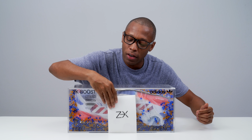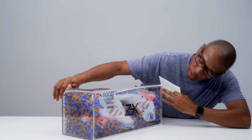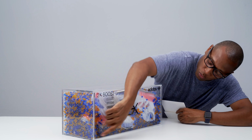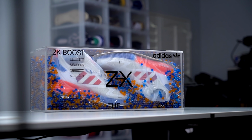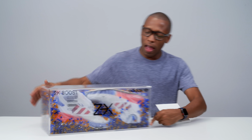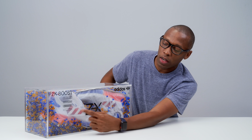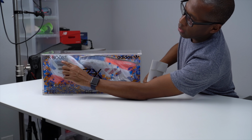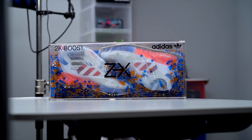And it has a letter here, so let's start with that. It's the ZX. It doesn't have the motto. It just says feel the ZXIENCE, science. I don't know how you're supposed to say that. And then on the front it has the ZX, but it's interesting because it has this little arrow here. I don't know if you guys can see that. And then it has 2K Boost and these little symbols. I don't know what those symbols mean, but I guess we'll find out as we unbox here.